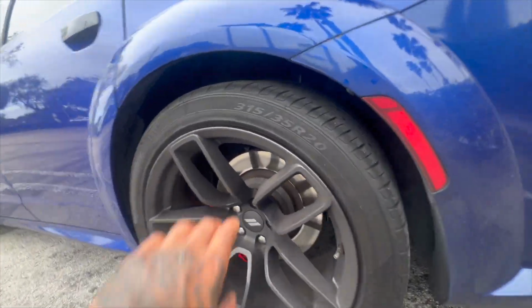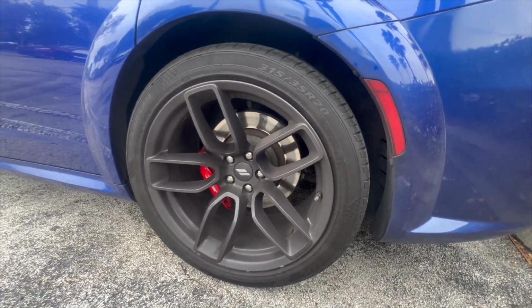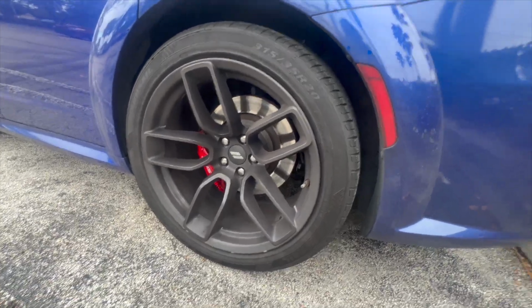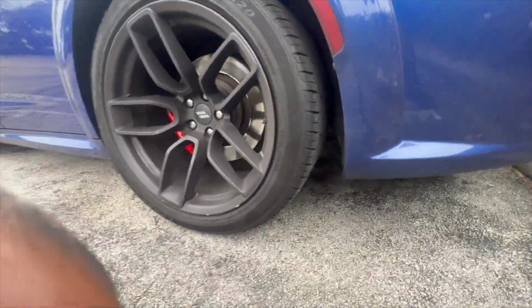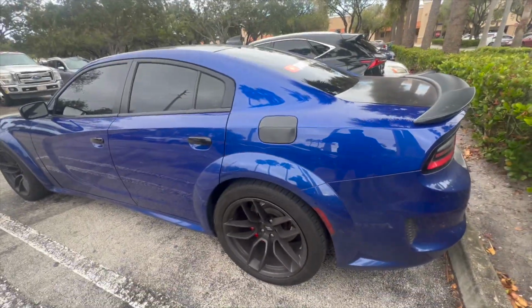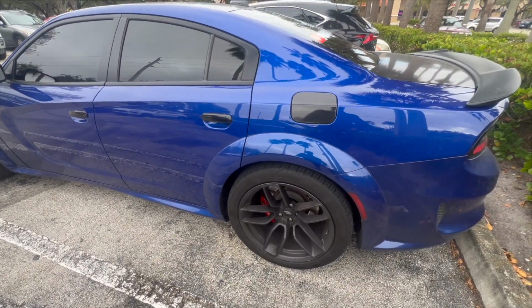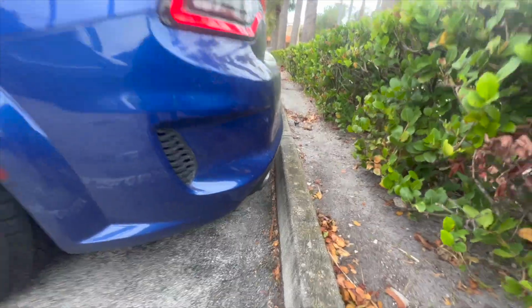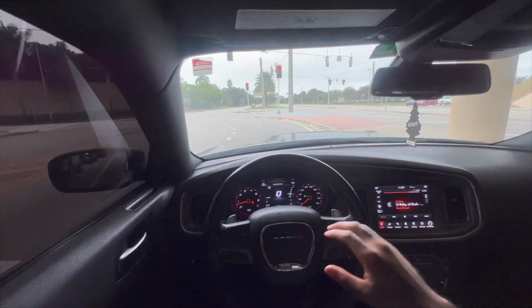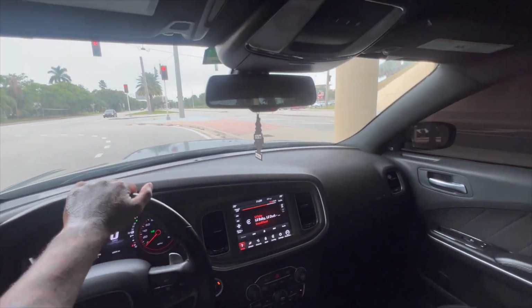So you see the 315/35/20. The 305s look nice on them, the original tire size, but it looks wider from the back with the 315s, so I prefer it that way, to be honest with you. The wider look is better. All right, so let's get to it. The green or the, oh yeah, they gonna go.